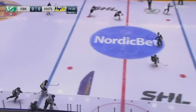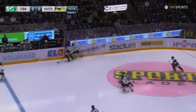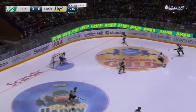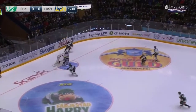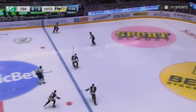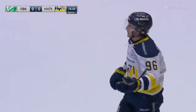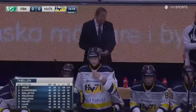HV taking it back in their own zone. Stefan Elliott. This one shot wide of the net all the way around the boards, collected now by Dick Axelson, who will play this one off the boards and into the offensive zone now. This will be an icing call going against HV71 with just 62 seconds elapsed here in the first period, so this face-off will come all the way back in the HV zone.